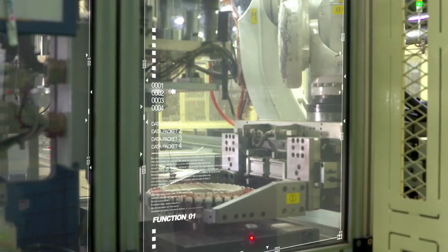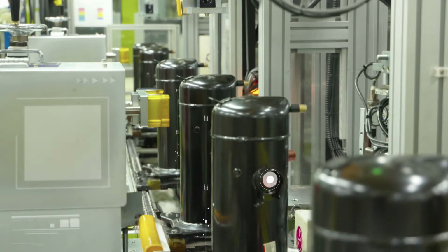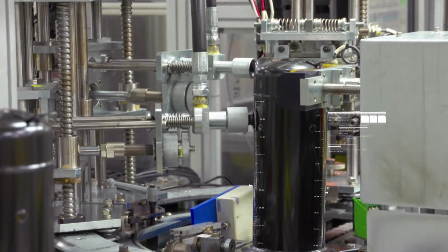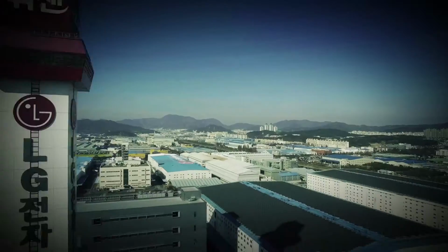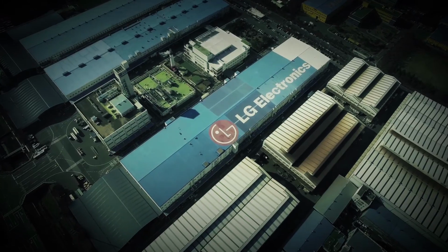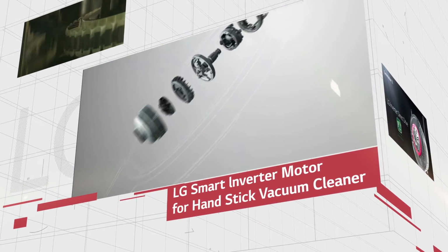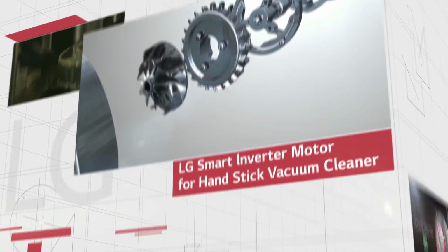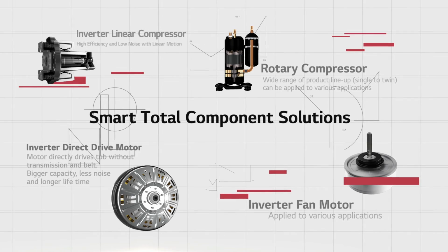Each component is managed through close monitoring of quality history, from every stage of production to post-production, and only zero-defect products are delivered to customers. Compressors and motors produced from customer-focused development, state-of-the-art manufacturing, and exceptional quality control are being exported to 42 countries throughout the world and used in diverse products. Smart Total Solution Provider.